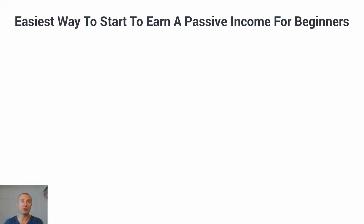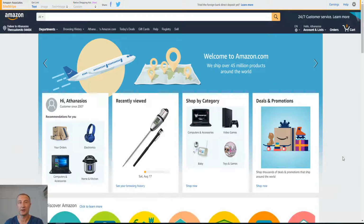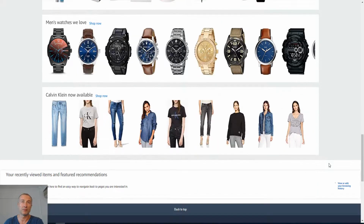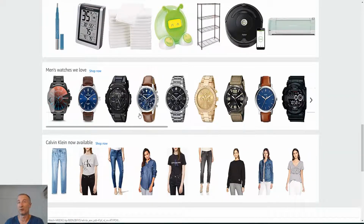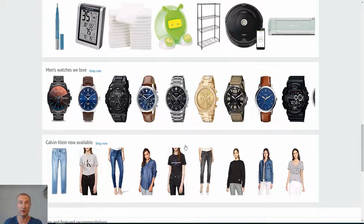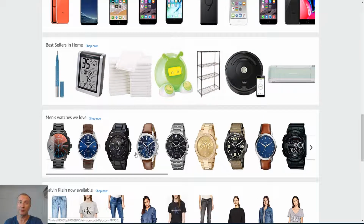If you have a closer look, you know that Amazon has millions of products. You can promote anything. You might have a hobby for watches, for example. You can do a watch blog or best watches or something like that. Best waterproof watches, best heart rate monitors or whatever. And all you have to do is grab these links and promote them. So that is one way that you can do it. You can make a YouTube video, a review video about it, and insert your link there.